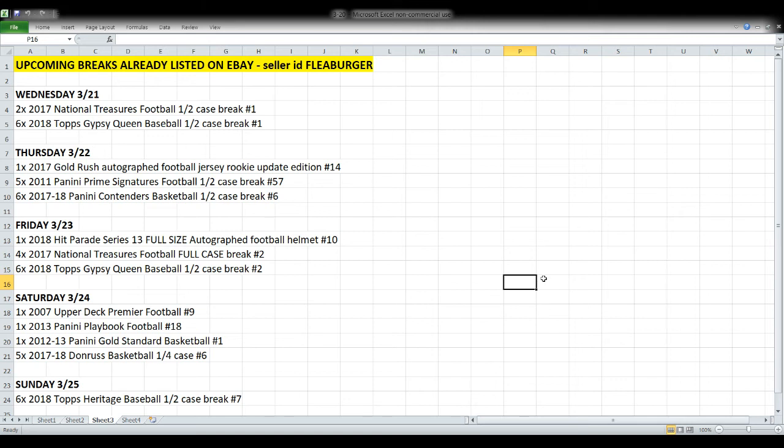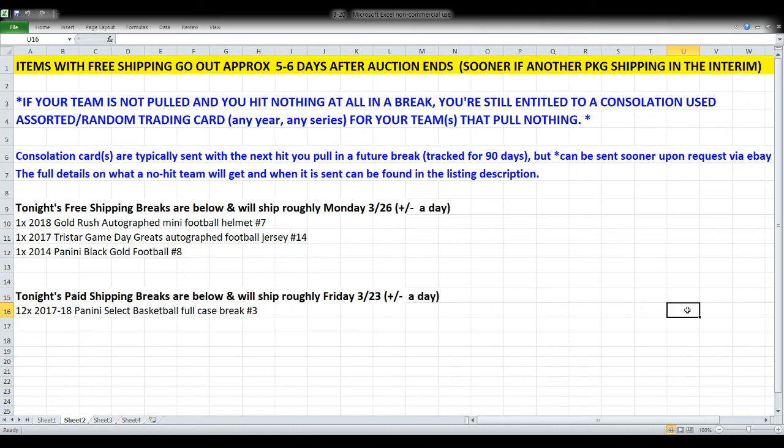On Friday, we'll do a full-size autographed football helmet, a full case of National Treasures football, and the back half of the Gypsy Queen baseball that we start on Wednesday night. On Saturday, we'll do some Upper Deck Premier football from 2007, some 13 playbook, some 12-13 Gold Standard basketball, which ought to be a lot of fun, and then a 5-box quarter of a case of 2017-18 Donruss basketball. We're going to be looking for those next day signatures, which are booming in price. And then Sunday, we will start a new case of Heritage Baseball and break a half case of that. So that's what the 5 days ahead look like.